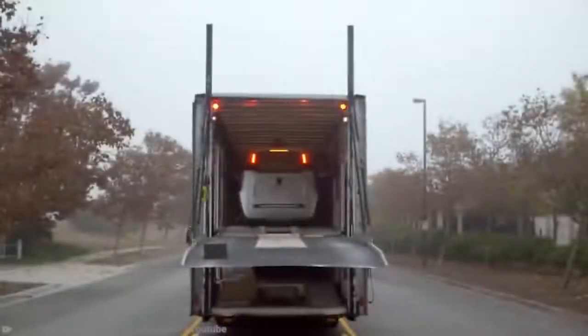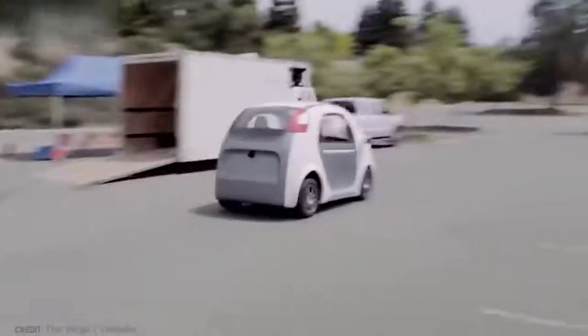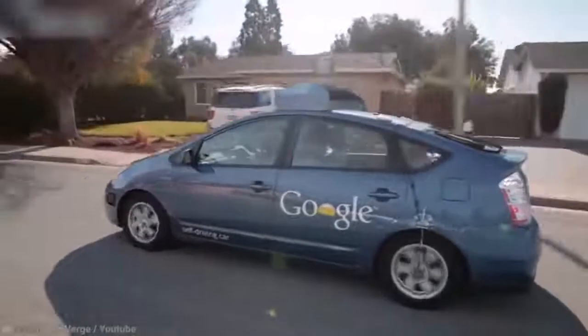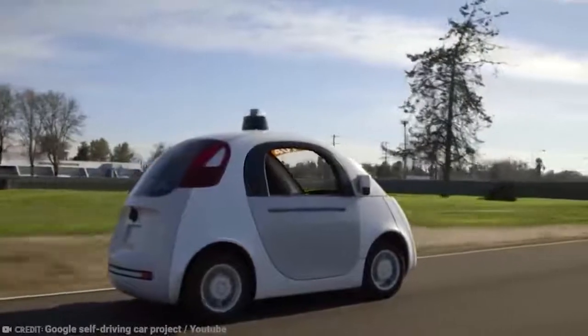Number 3. Google's driverless car. Many of us have dreamed of being rich and famous enough to have people drive us around. We could get into the car, say where we want to go, then sit back, read a book, or just enjoy the ride. Until a few years ago, it never seemed possible. But Google, good old Google, has our backs. We don't need to be famous, just a bit rich instead.